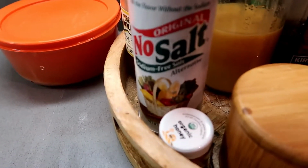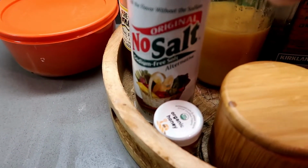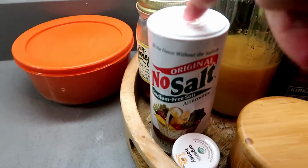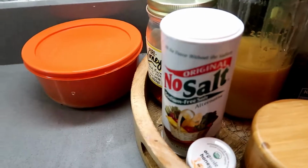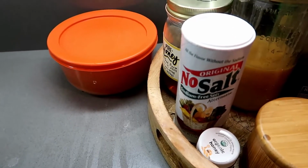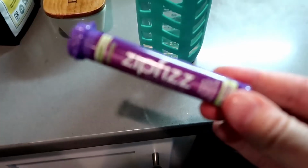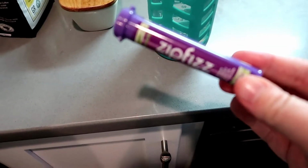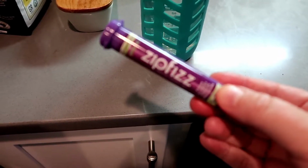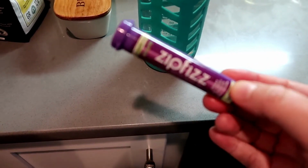This is also a great thing, y'all, this no salt. And it's just basically straight potassium. So you can add a little bit of that to your water too. These are all things when we're on keto that we need to be careful to make sure we're getting our electrolytes. And then this is my Zip Fizz. I know this is in every one of my videos, but I literally have one a day. And if I miss a couple days, I can feel it. Like, I need it for my electrolytes.